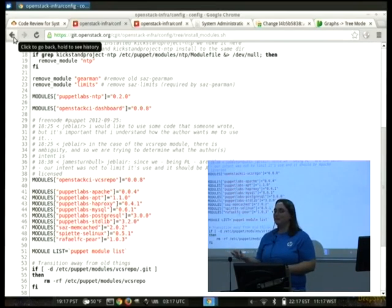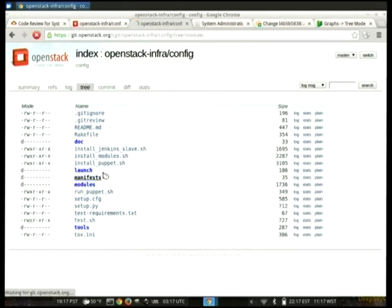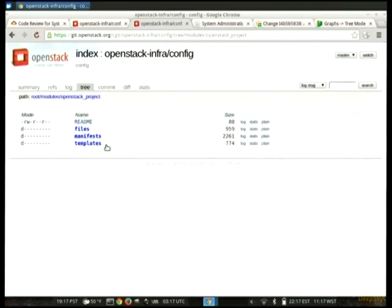But we do write a fair amount of our own, and when we write our own, we try really hard to make sure that anyone can use them. So we have all of these, which in theory should all be very generic, so anyone can grab one of these Puppet modules and use it on their own. And then we put all of our custom configurations in the OpenStack project module, in theory.